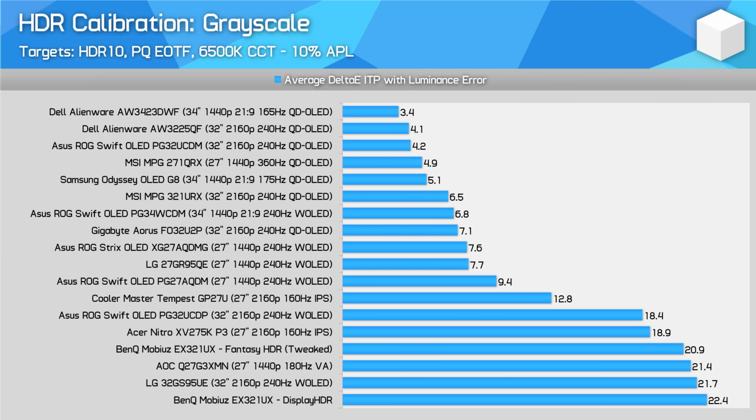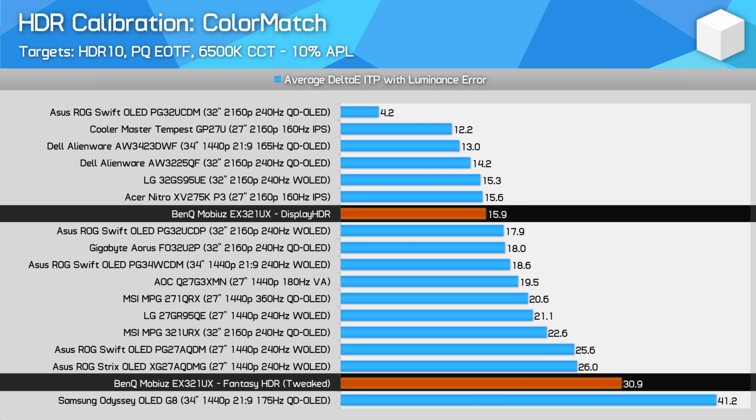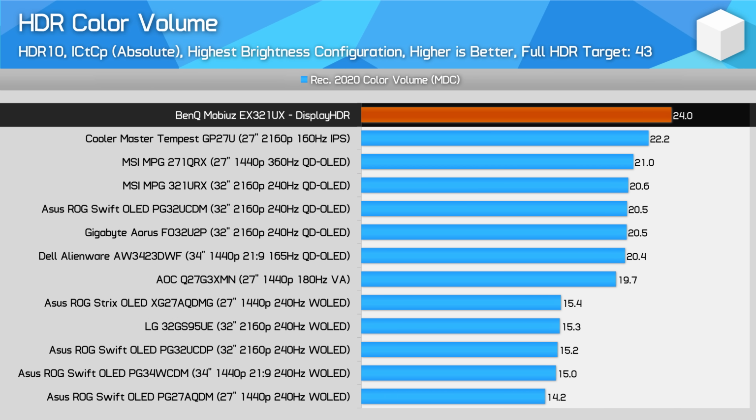Then for HDR accuracy, the issues with grayscale EOTF hurt the BenQ here, especially relative to premium, well-tuned OLED competitors. The EX321UX is much more competitive in color match accuracy, but absolutely needs a firmware update to address grayscale. Lastly, we have HDR color volume, and this is another area where the EX321UX performs really well. The combination of high brightness and a wide color gamut leads to a chart-leading ICtCp color volume of 24 MDC, which is 14% higher than the best QD OLED monitors.